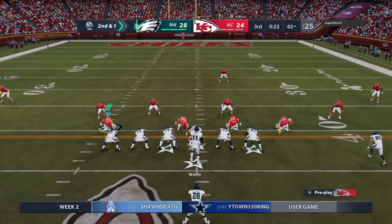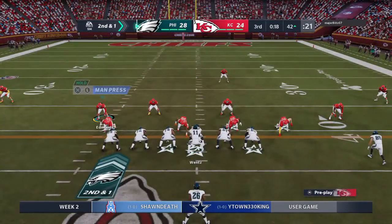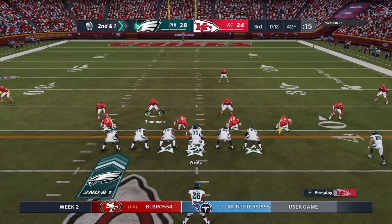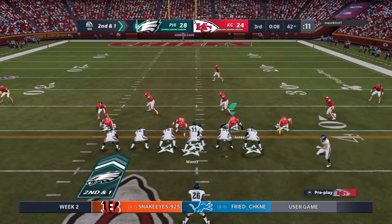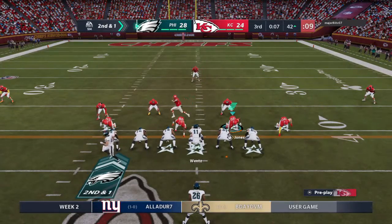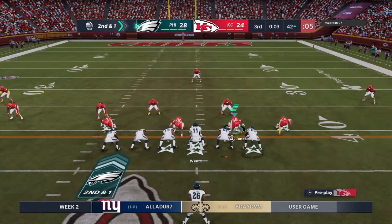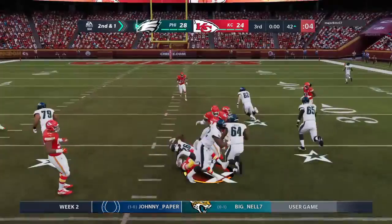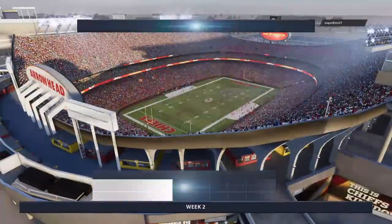The previous run, good for 9. Here's 2nd and a yard. Check 26, check 26. Bang, bang. They'll go again with Sanders. And he'll take this close to a first down at the Chiefs' 36.